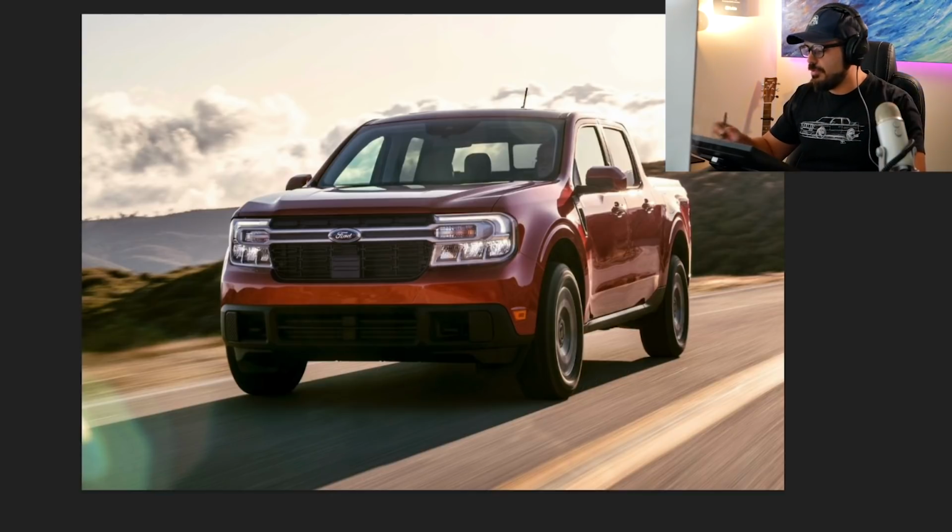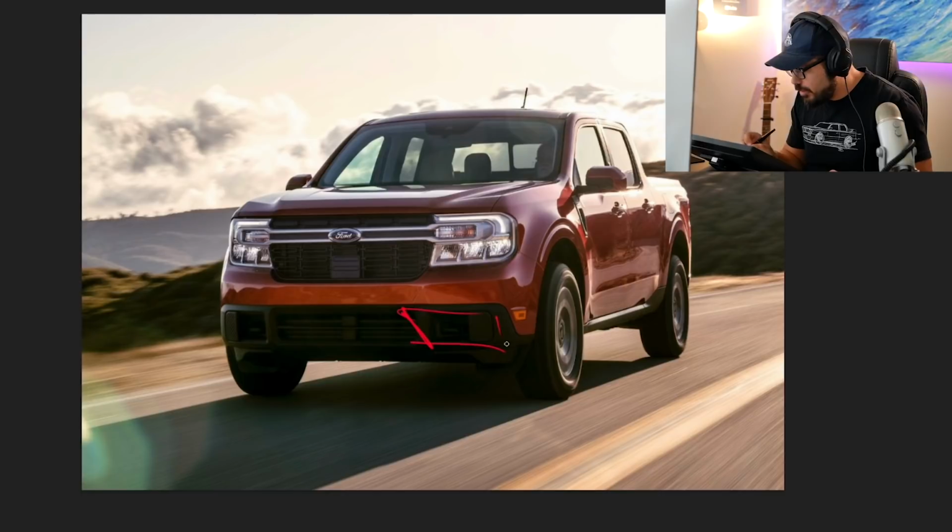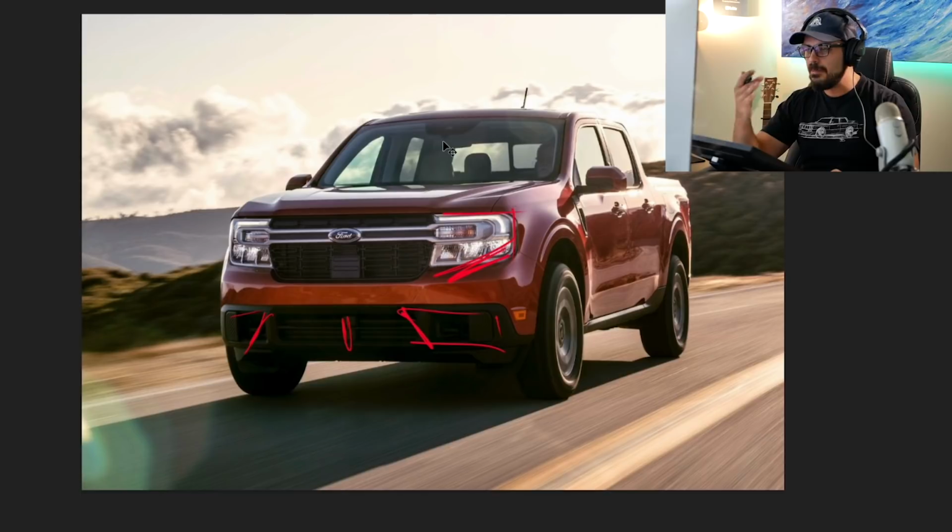but it just feels refreshing to not have all the body lines and stuff going on down here, for example, in the bumper, or some crazy styling and lines going on up here with the headlights or something like that. It's just a very simple, dialed back, refreshing design.